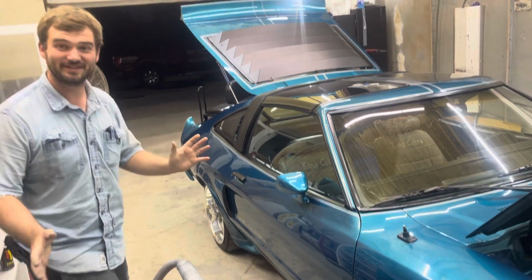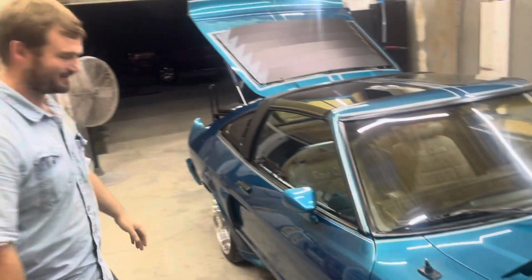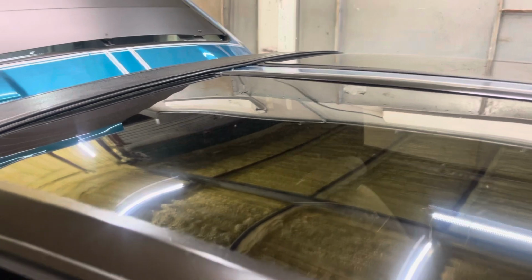But what was crazy is you tap the starter, it turned over and cranked. So it made you think it's a bad starter. Made you think the starter was sticking. T-top car. Let's show you these seats, too.